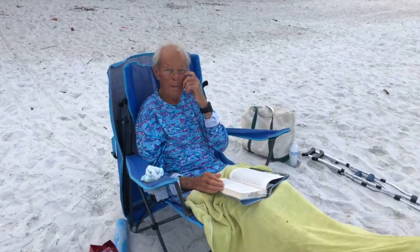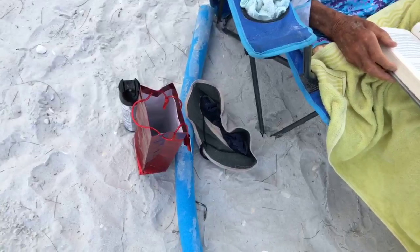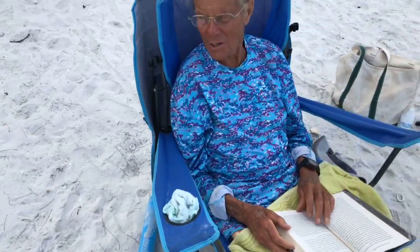Everything's good. What you got in the bag? Well, I got some nice cold water. Some nice cold water. Yeah, I do what Scott does. It works good. You put the bottle in the freezer, uh-huh. And then it's frozen here, and it gradually thaws. You drink the nice cold water, and the ice stays in there. You've always got some ice water. Yeah, good idea. Works good.